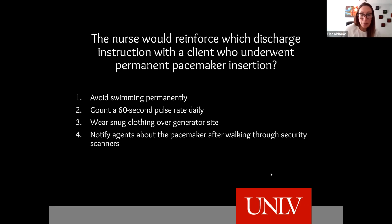Notify agents about the pacemaker after walking through security scanners. You actually want to do that before so that you can go the special route and they can pat you down in public in front of everybody and everybody stares at you and it's weird. So you want to do that as opposed to going through the scanners.